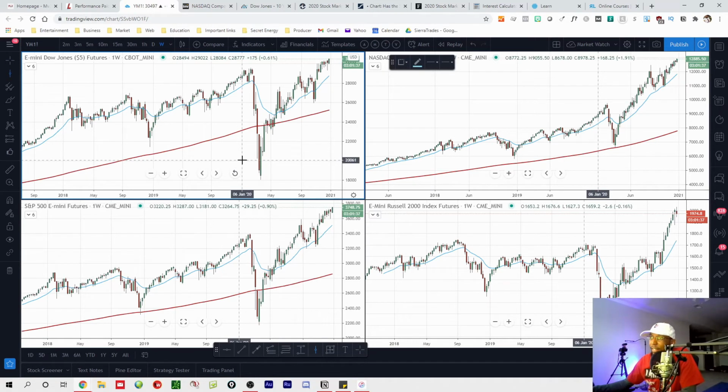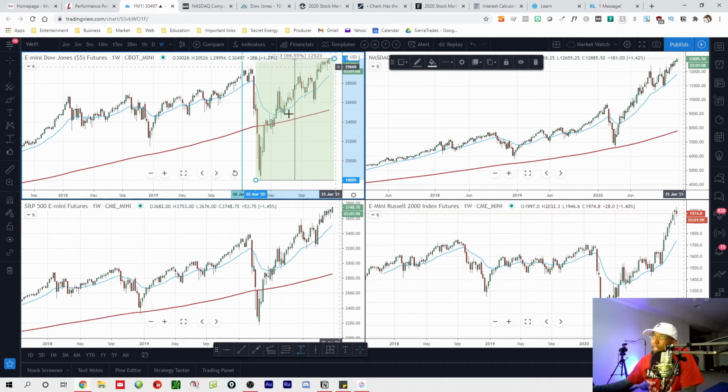All right, so the reason why I'm even bringing this up is because if you look right here, this is the beginning. This is a weekly chart, so this is the first week of 2020. You see we had this nice little drop here in March. But what happened after that is we had this nice little run up right here. And in this run up, especially if you're day trading, there were tons and tons of opportunity.